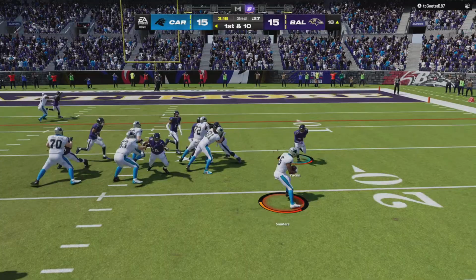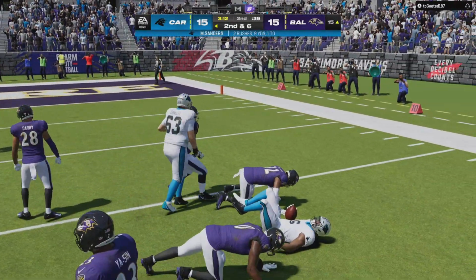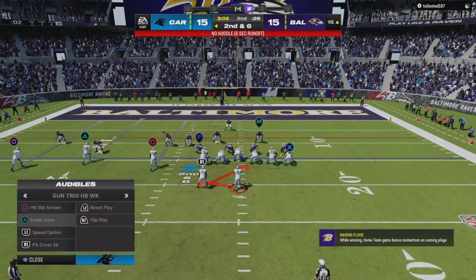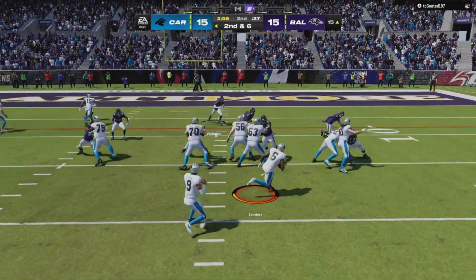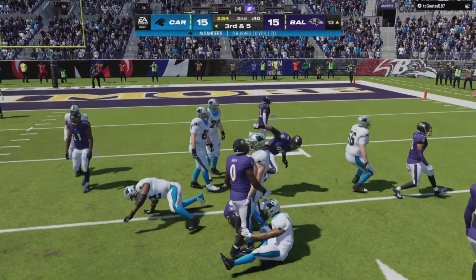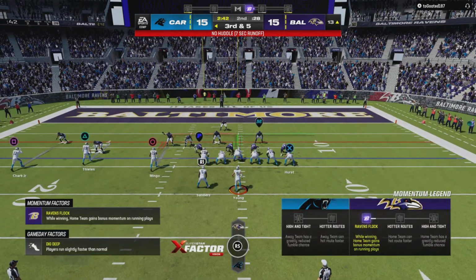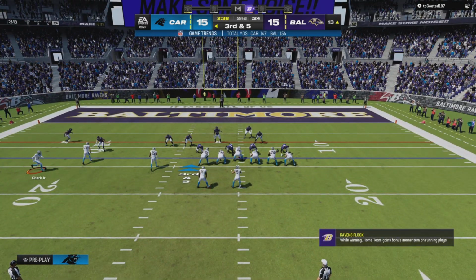On 1st and 10, it's Sanders. And they'll work this down to the 15 for a pickup of 4. 2nd down and 6 now. Another run here with Sanders. And they get to him quickly here as he is stopped right around the 13. They had great starting position to begin the drive, but now they look up at a 3rd and 5.